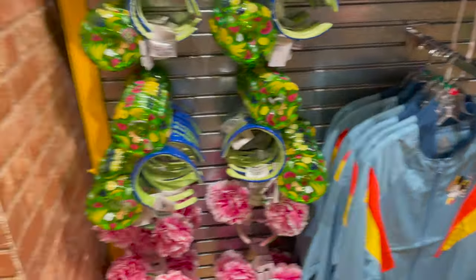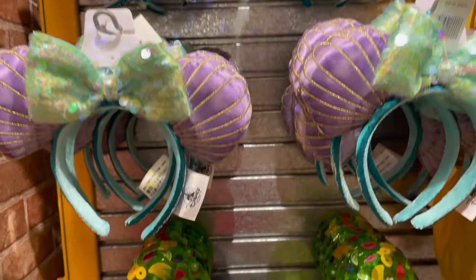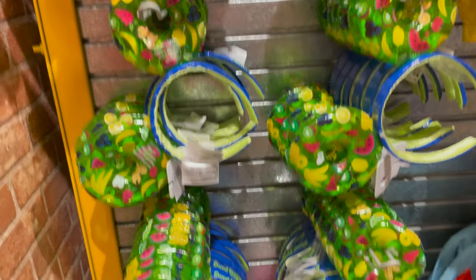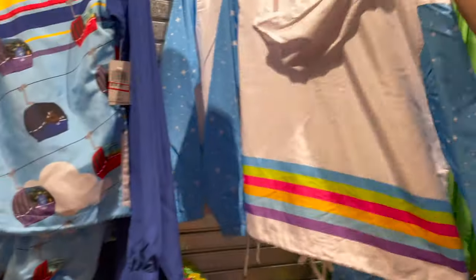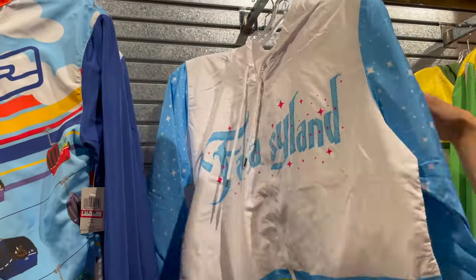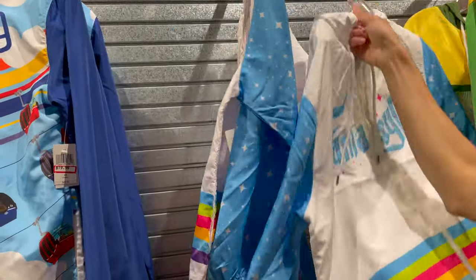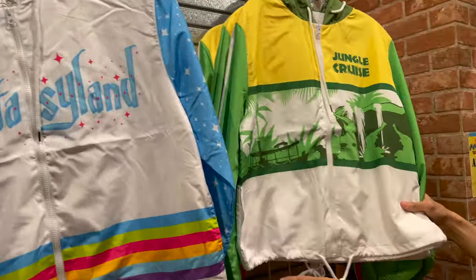$3.99. Okay. Now we're in the ears section. So they're all $3.99. The Little Mermaid, Summer, and the Flower and Garden from 2020. So they've got a new one here. Fantasyland. Okay. It's very cute. And then here's the one that we have.